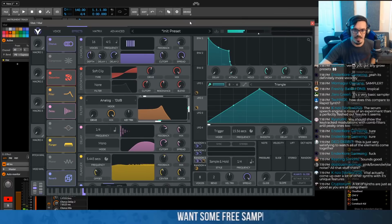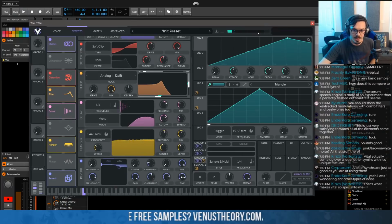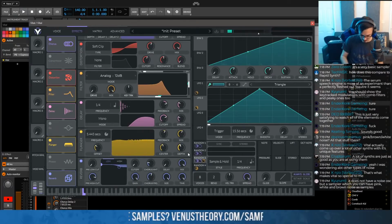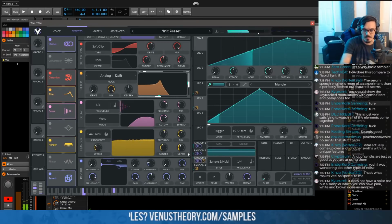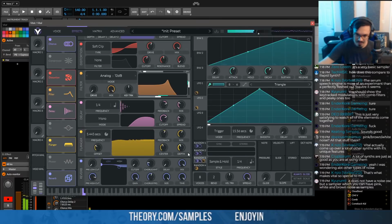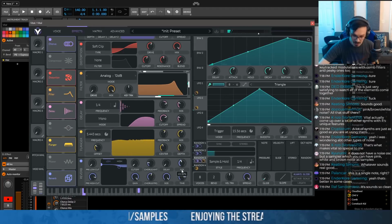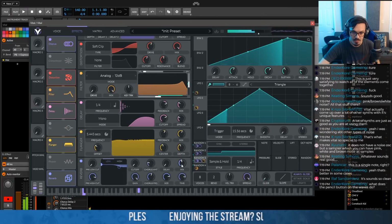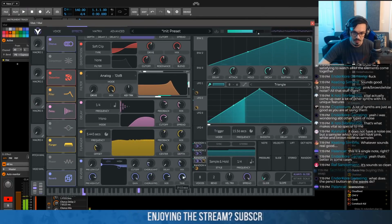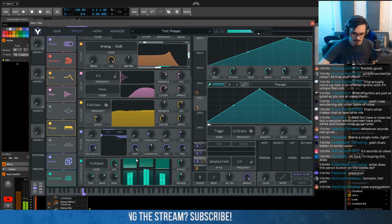So that's pretty fun. And yeah, just super, super powerful. Let's turn this into kind of a pad, because that's what I do. Let's crank the reverb and see what this turns into. Okay, so that's a bit much. Still sounds good. And let's put OTT on it because nothing matters.